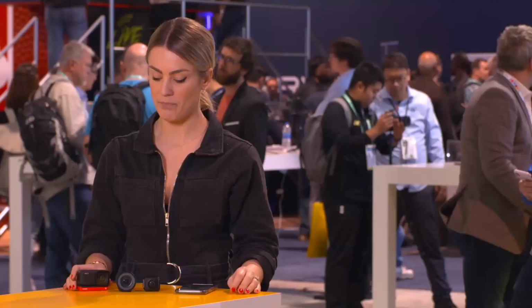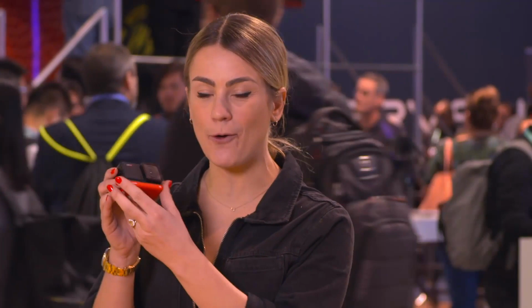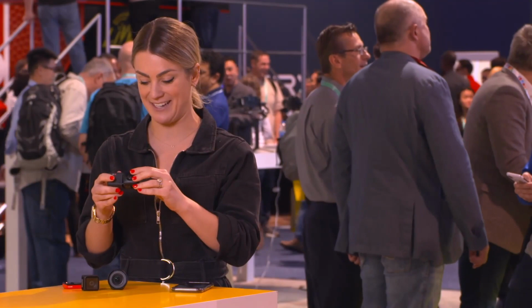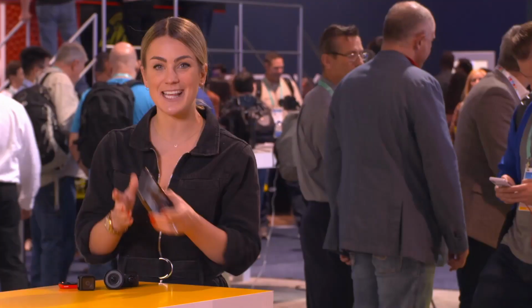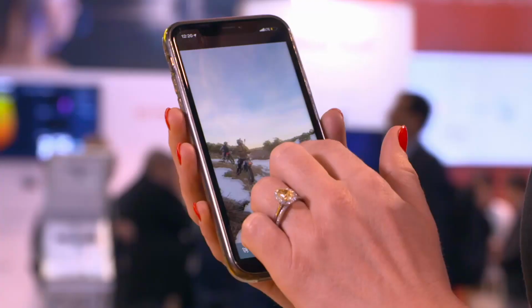Insta360 have just released a brand new camera called the One R, which is an action camera with a modular design. So either you can go for a traditional action camera, or you can swap out the lens for a 5.7K lens, or you could go for a 360 lens. And the beauty of a 360 lens is that it can go into the app, select your perfect angle afterwards, and you can even do things like track and pan.